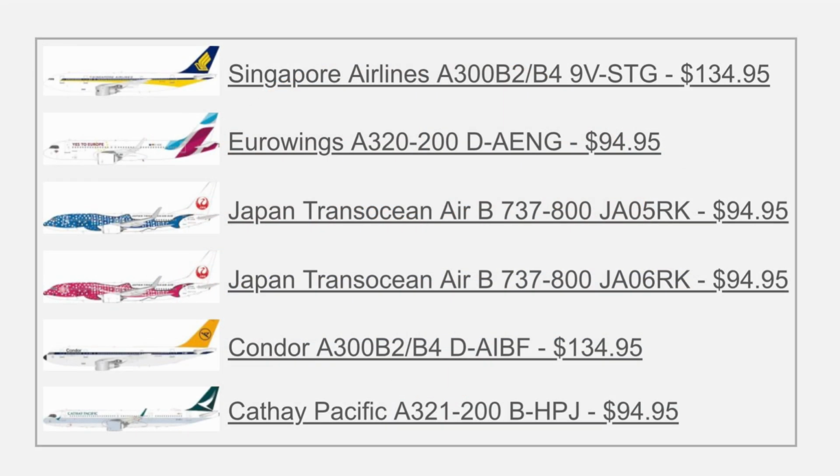First up, we do have a Singapore Airlines A300 B2/B4. I believe this is a B4 variant as listed on the Waffle website. Very nice to see Singapore Airlines here in the A300. I believe this is like JFox or something, because I heard someone talking about a new mold for the A300, so that's really nice.